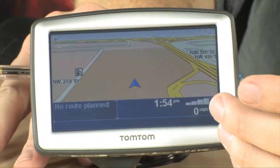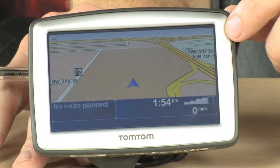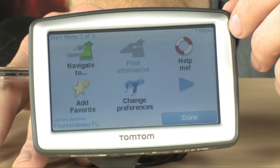In fact, if you've gotten used to using a GPS already, you'll find that it absolutely makes you reliant on it. You always know where the closest gas station is, and you always know where the closest parking or wherever you need to get. It's always just a tap away on this screen. Now, as you can see, you're presented with a three-dimensional view, a three-dimensional representation of where you are. Getting around this thing is super simple.